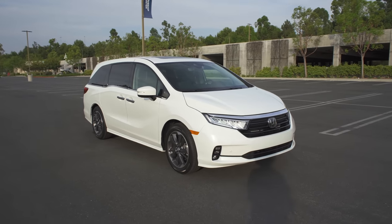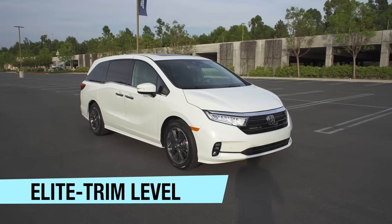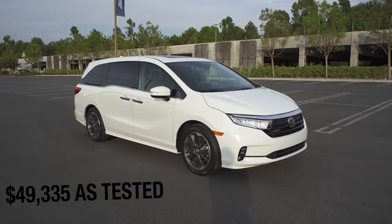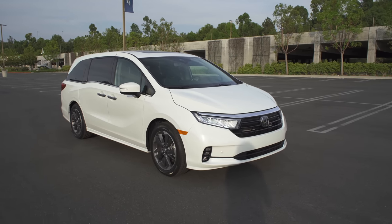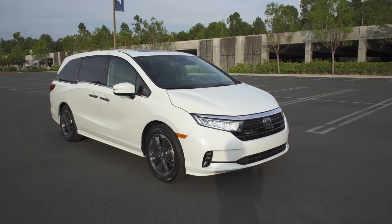But let's go ahead and jump right into this specific car. So this is the Elite trim level. This is the most elite trim level you can get. So this is nearly $50,000. That's a lot of money, but arguably you can get so much out of this minivan that it could justify that price later on down the road.